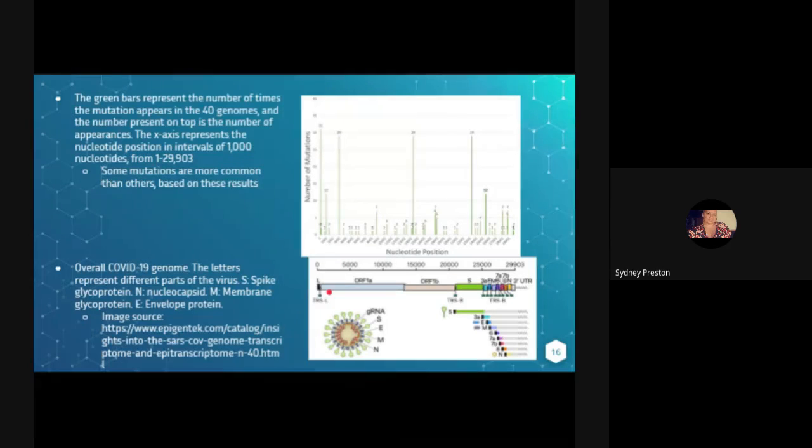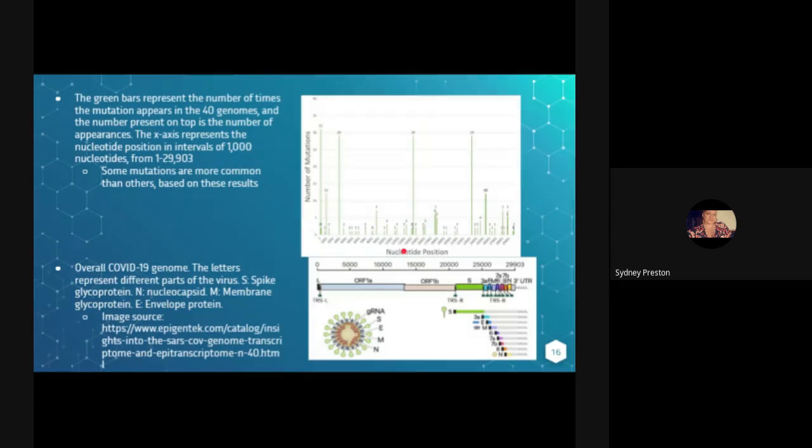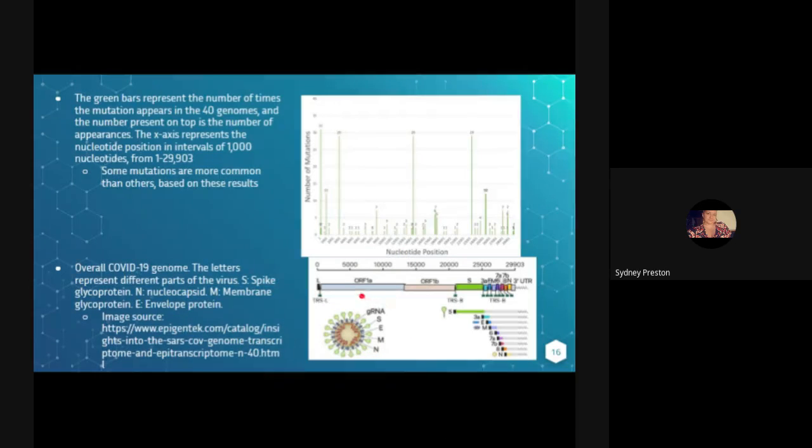And as a comparison, this schematic down here is just the COVID-19 genome itself, so you can line up and see where each protein ends, so you can see where the mutations lie. And further investigation would need to be done to see how the mutations that I found would affect the protein folding and function. So that's just a little disclaimer that I can't really confirm or deny how this affects the protein folding.